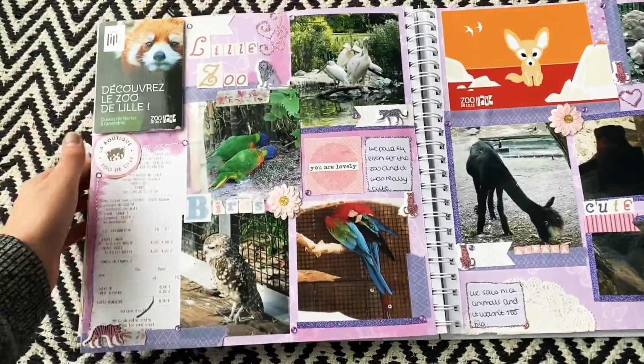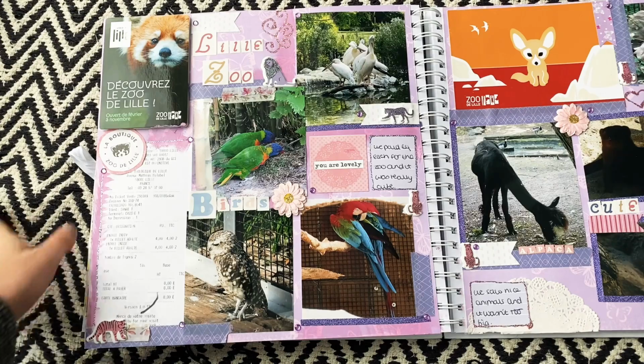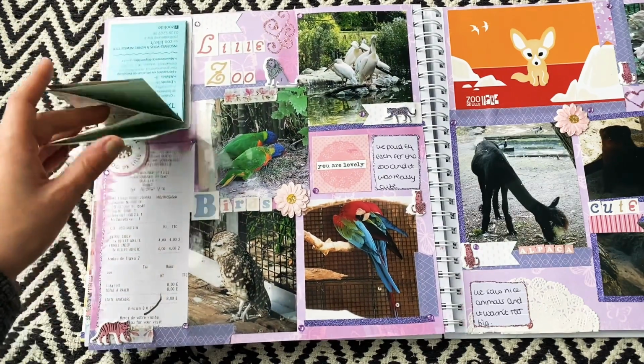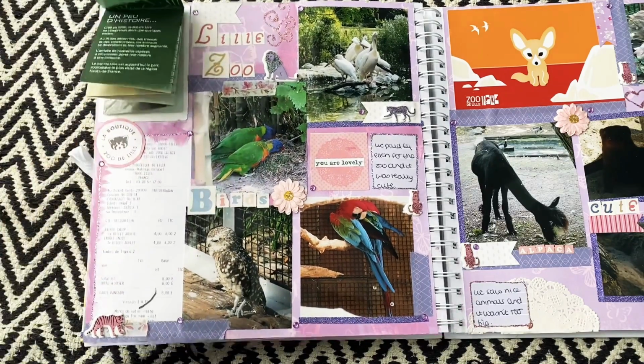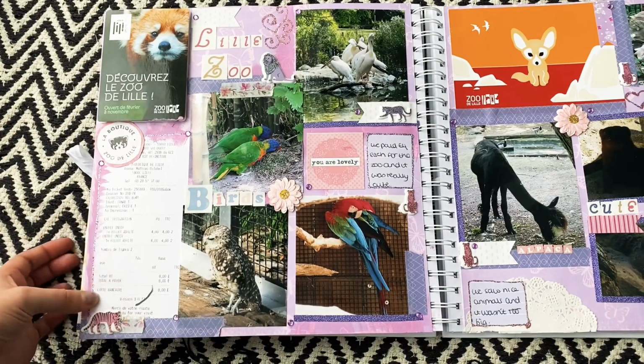And then we went to the zoo in Lille. It was only €4 each, which was really good. And it was just a cute little local zoo. It wasn't like a big industrial sized one. It was only a little one, but it's got a map here. Again, I won't get it out because it's upside down anyway. But there's some really nice animals in there.